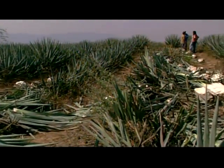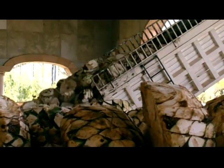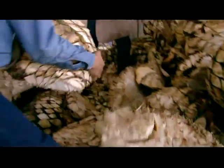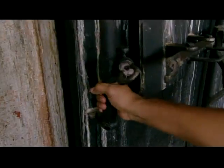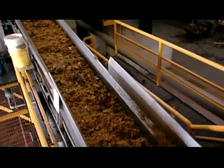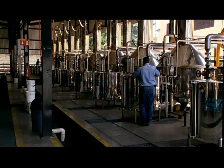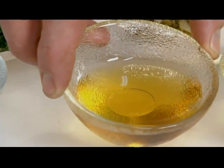It's hard work. Yeah? Now to extract the sweetness, the piles of piñas taken away, the heart of the plant cooked low and slow, 160 degrees for a whole day. Only then are the piñas removed from the oven. Crushed and milled, the juice filtered and bottled, nothing added. Purely organic, purely sweet.